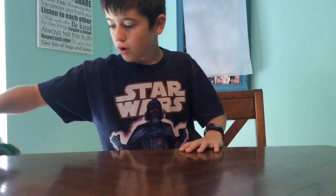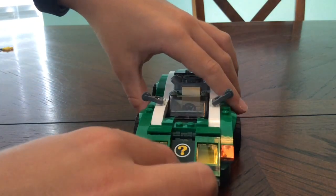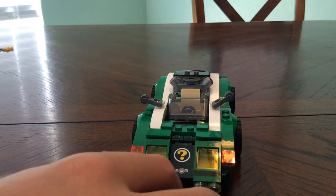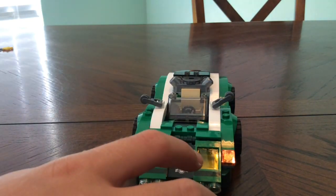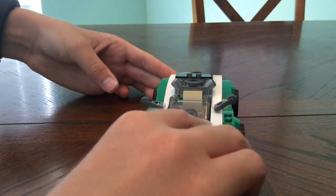Last to review, the Riddler Eraser. I'm going to do something different about the Riddler Eraser. We're going to review everything, which is going to be pretty fun. Well, at the front of it, it has a question mark. Oh, I totally forgot to tell you. This whole Riddler Eraser is just to put this guy in it, because it's his vehicle. He has question marks, and that's a symbol of the Riddler, which is pretty weird. I don't know why it has a question mark, which is weird for a Riddler.